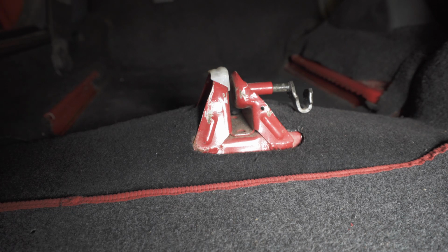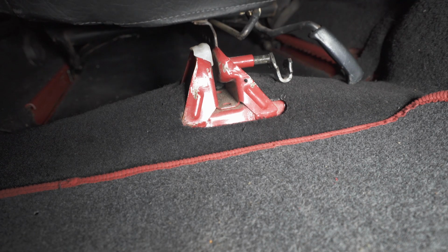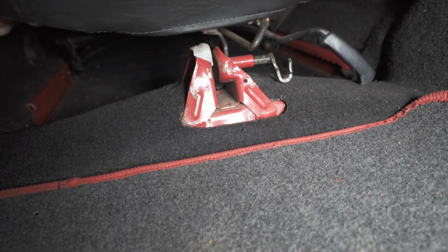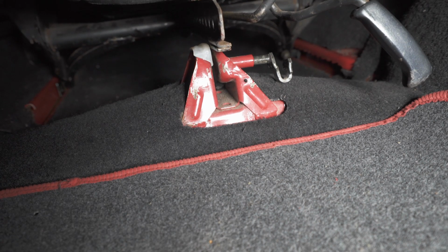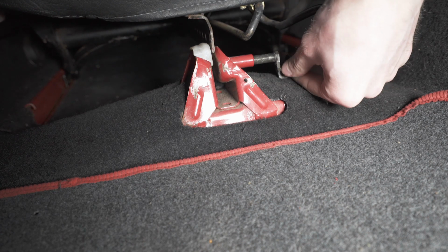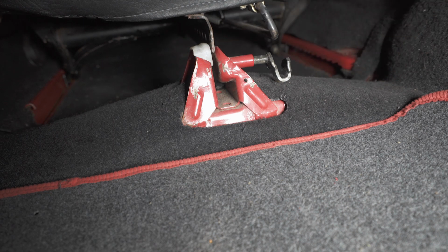Alright, so let's see if we can fit the seat back in position. You have to engage the rails at the back first. To make sure that the pin's actually out and it's not blocking the rail, and whilst you do it you'll have to engage this lever into the pin as well.